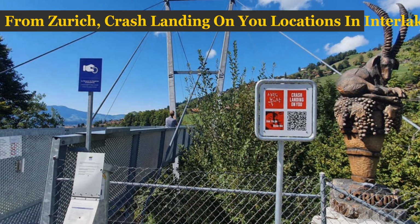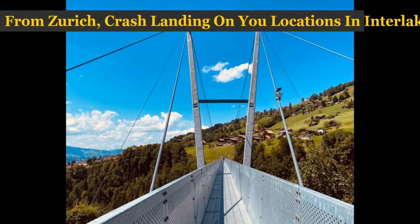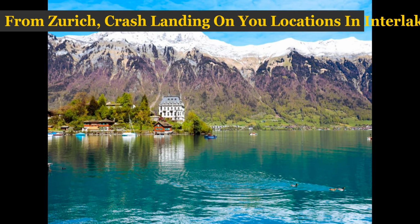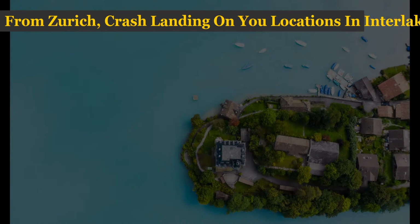The journey begins with a visit to the majestic Giessbach waterfall, followed by the grandiose Grand Hotel Giessbach. Here, guests can witness the serene surroundings where Ri Jong Hyok studied as a student in Switzerland. Subsequently, they proceed to the picturesque village of Iseltwald, located along Lake Brienz.